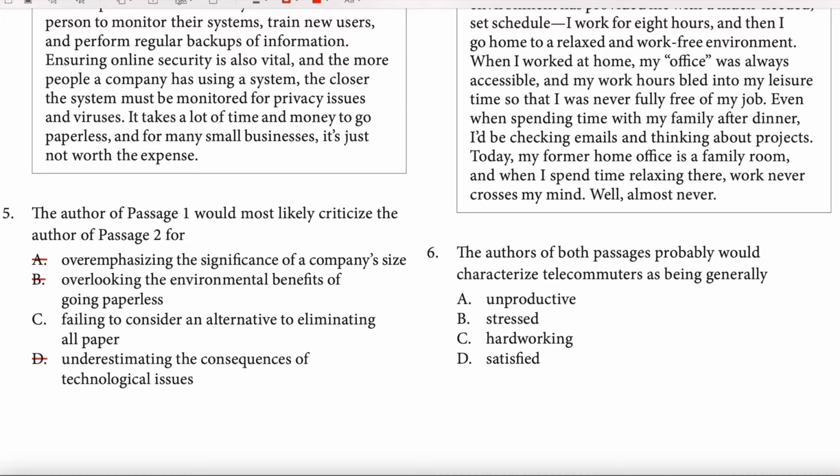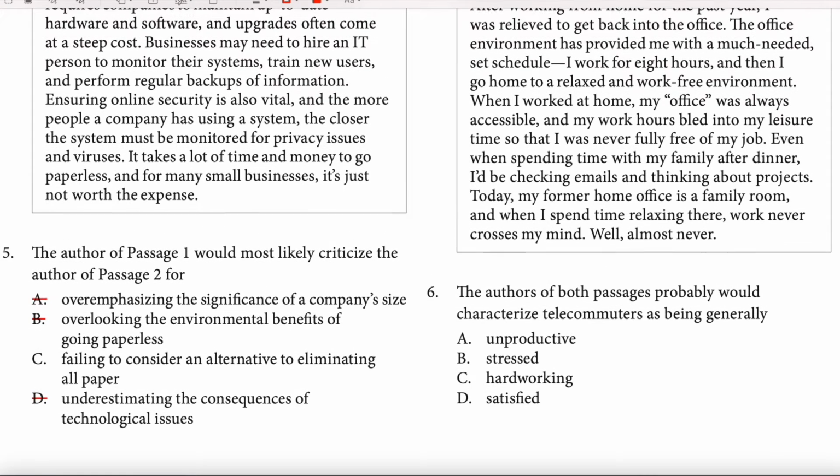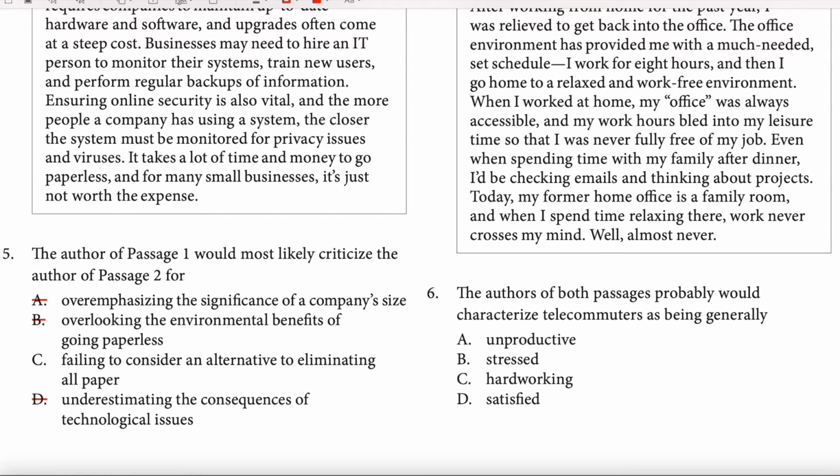All right. So the authors of both passages, here we've got to find out what they agree on, not what they disagree on. The authors of both passages would probably characterize or describe telecommuters as being generally, go ahead and read answer choice A. Unproductive. Okay. Let's stop and consider that. Do you think the authors of both passages would characterize telecommuters as being generally unproductive? No, I don't think so. Why not? Because in both of their stories they've been telling how hardworking they've been. Yeah, in both of them.